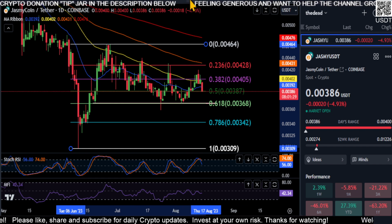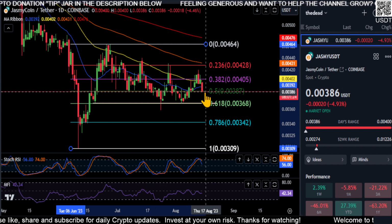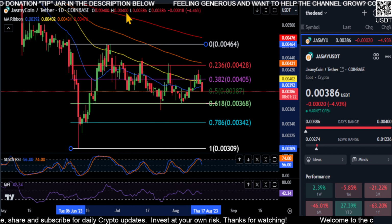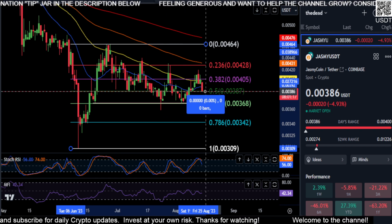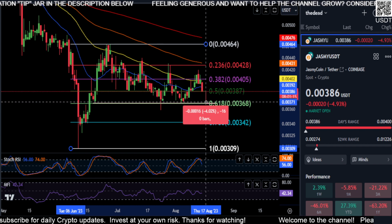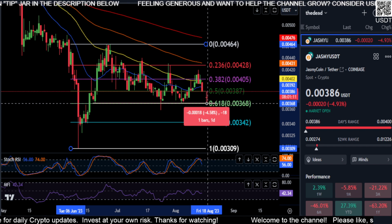But if we look at JASMY here, you can see we do have a fat red candle that just spawned in. We're sitting right on the 0.5 at 3.8 again. And just keeping it simple here, if you take out the 387 level, you're going to come back down to the bottom of this channel at the 618 at 3.6 for another 4.5% drop.